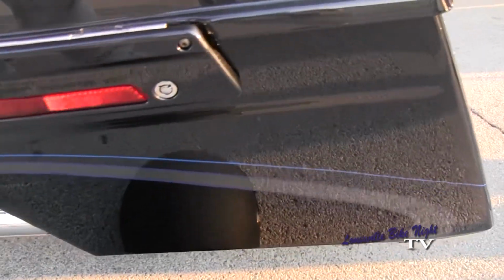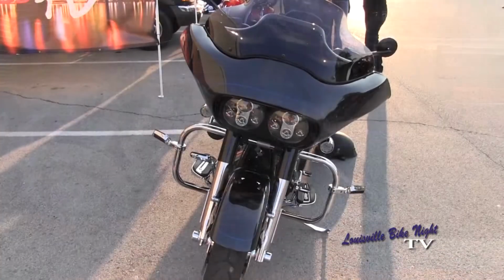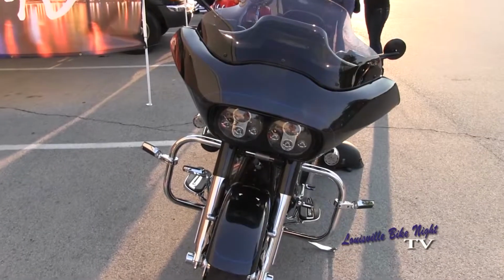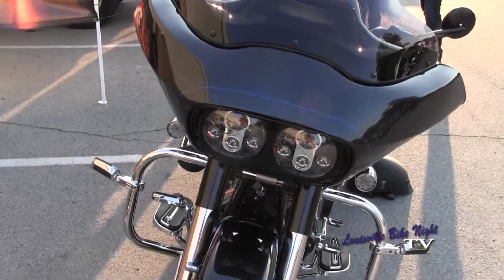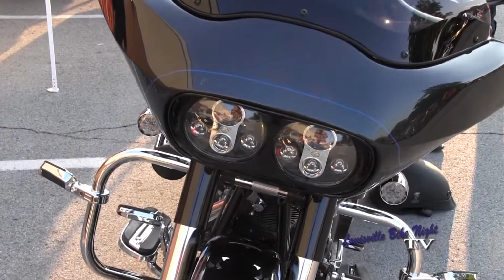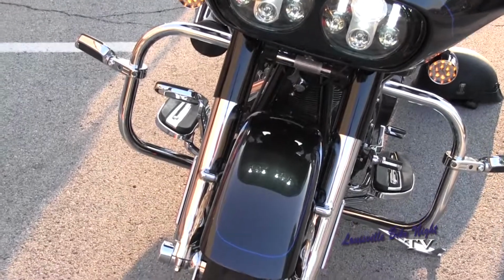All right. One thing I noticed was the headlights. Tell us a little bit. Those headlights are the coolest headlights. They're better than my car headlights. You can see great with them. Harley's done a great job with these blue headlights that glow at night. I mean, they're absolutely fabulous.